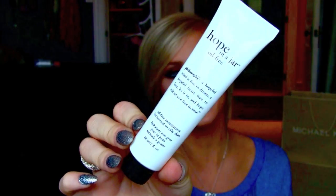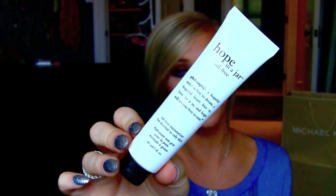I'm going to start with the non-MAC product. This is Philosophy Hope in a Jar, even though it's in a tube. I actually like it a lot better in the tube because I have fake nails. Even though these are my nails, this is the length of my nails, I just have acrylic powder over them. Whenever people ask me if they're fake or not, I'm like, no, this is the length of my nails. Maybe not the thickness, but it's the length. It's a little bit harder to scoop out of a jar, and there's bacteria and cross-contamination.